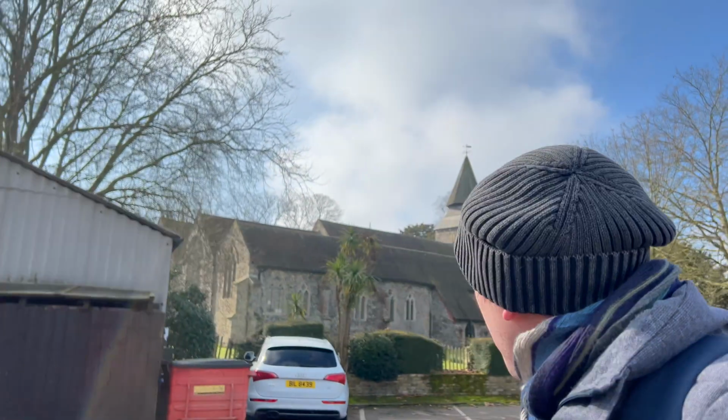As you can imagine, there's a church in Upchurch. The steeple there is absolutely amazing. A little bit different to what is normal, but let's walk down the road, back towards the Saxon Shore Way.